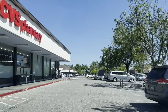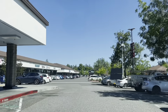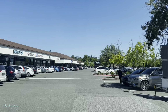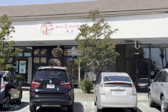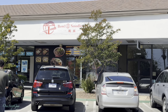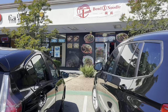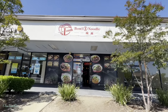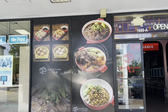And if you guys don't know where Sunnyvale is, it is actually very close to the city of San Jose, about 45 minutes away from San Francisco, about 2 hours away from Sacramento, and about 7 hours or so from the OC area. All right, guys, so today we're gonna go inside this restaurant right here. Once again, Bowl One Noodle. So let's go inside, let's order a few items, and let me share with you guys.